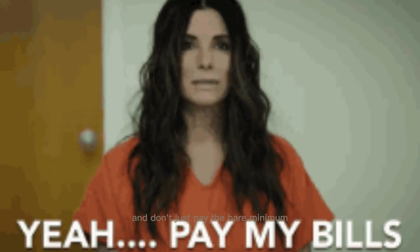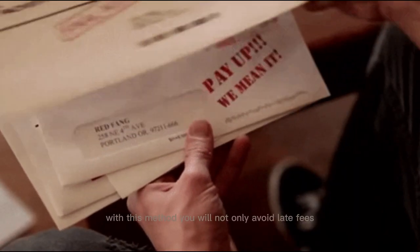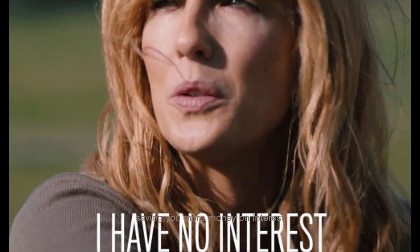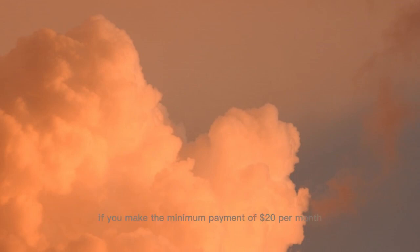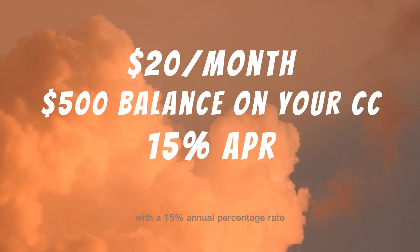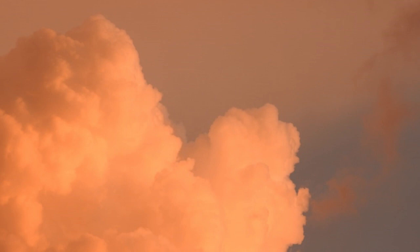And don't just pay the bare minimum. With this method, you will not only avoid late fees, but you will also pay off your balance more quickly, saving you more money on interest. For instance, if you make the minimum payment of $20 per month and have a $500 balance on your credit card with a 15% annual percentage rate, you will be paying $595 over the course of 2 years.